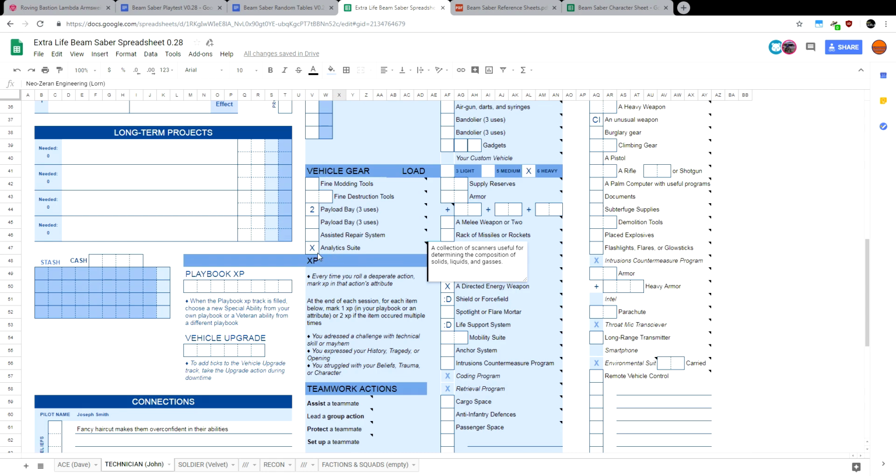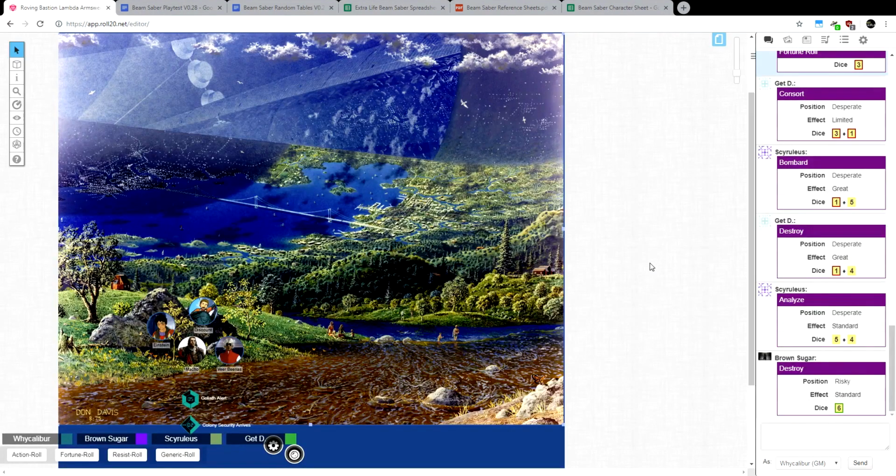What does that add to my roll in any way, or is it just it will increase the effect. So it would be limited trying to scan from here the whole colony, but we'll bump that up to standard, and you're still in a risky position. So risky, standard. Okay. Does anybody else have any decent scanners or equipment on their vehicles that I might be able to use to assist me? I could transform into a cassette tape. I'm not joking. Okay. I got nothing.